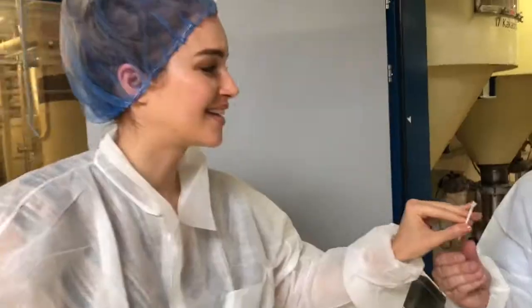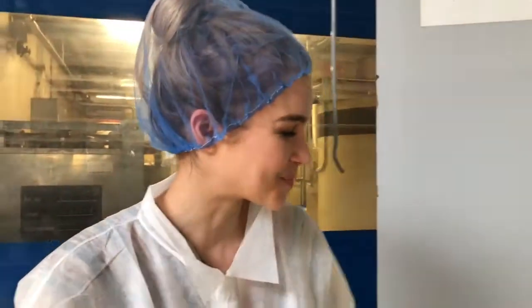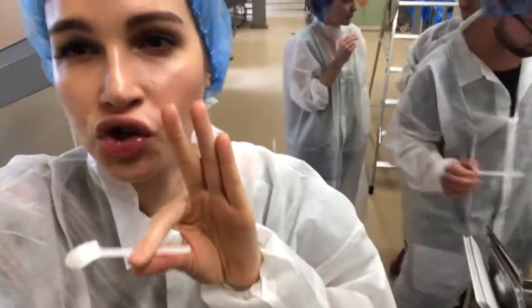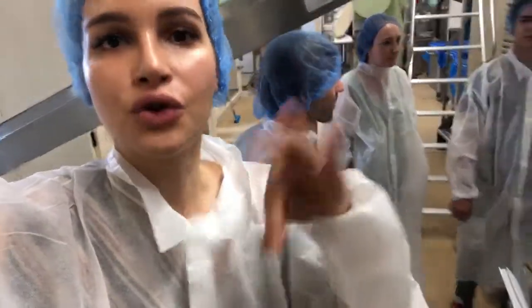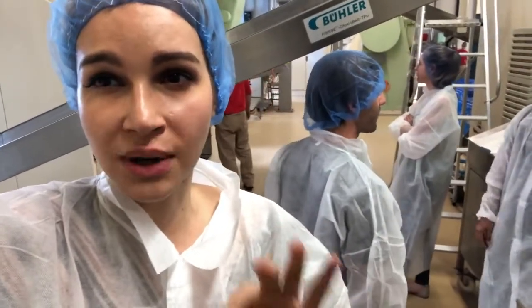Is it intense? This is 100% a raw cocoa mass, and it's supposed to be pretty intense. She's gonna love it. Crazy, huh? It's chocolate times 10. Of course, we're trying every step of the chocolate making, every process, from the raw cocoa nib to the mass, grinding the mass, roasting it, everything. It's a total of 13 steps to make chocolate.